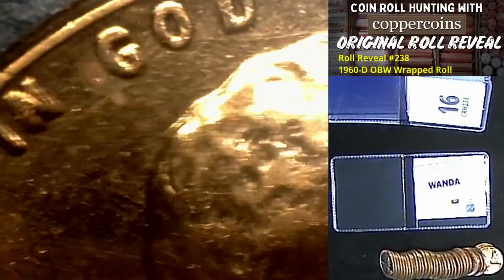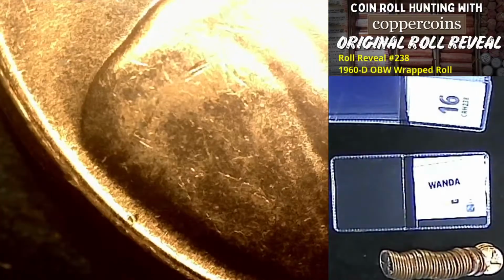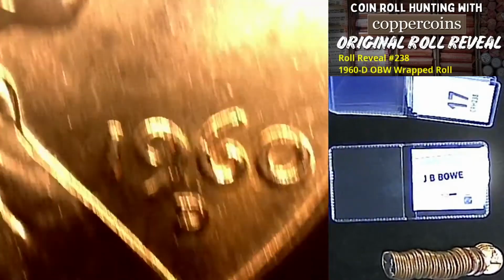And take a look around. Don't see anything else on the coin, but it is a nice RPM, so that's for Wanda. Wanda. I wonder who. There's J.B. Bow. John Brandon Bow. Backwards. There we go. Right side up now. Take a look at him. See what his coin looks like.